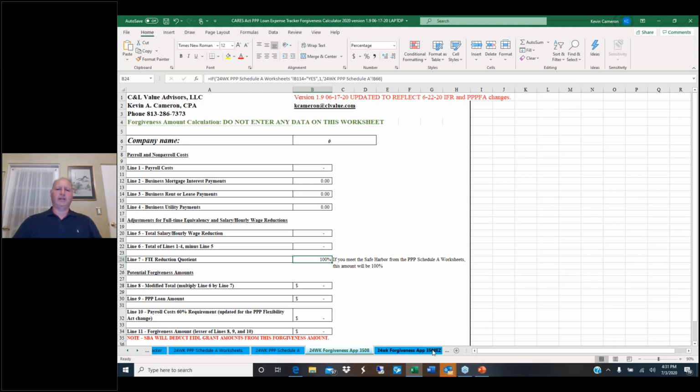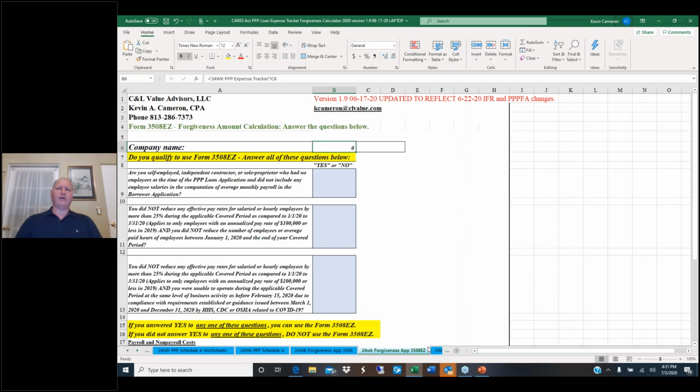I'm going to touch briefly on the EZ application. Now, mind you, I said a little while ago, for whatever reason, the SBA may change the application again. We'll have to keep our eye on that and see what happens. But with the EZ application, it's really for only 3 classes of businesses. But what I want to point out here is that I think it'll include a lot of borrowers. Now, the first class is pretty straightforward. It's a self-employed independent contractor or sole proprietor that made a PPP loan application and did not include any payroll in the loan application. So they didn't have any employees, it was just them. They can use the EZ form with no exceptions.